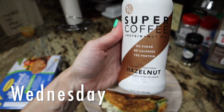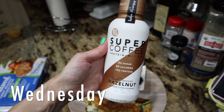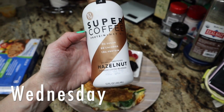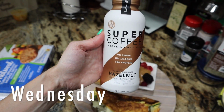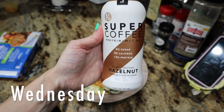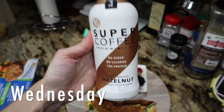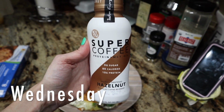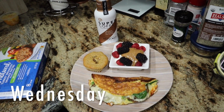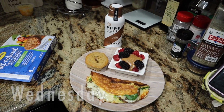So this is the hazelnut flavor. I've tried the vanilla and the mocha. I love them all. I haven't tried this one. I'm really excited about trying it. And I already had one earlier this morning when breaking my fast after doing my fasted workout. So tomorrow and Friday, you should see actual breakfast and not lunch because I'm not doing fasted workouts. But that is Wednesday's brunch post-workout meal.